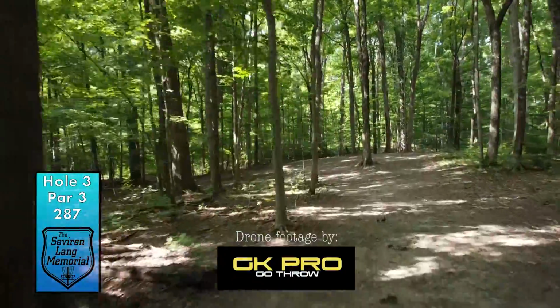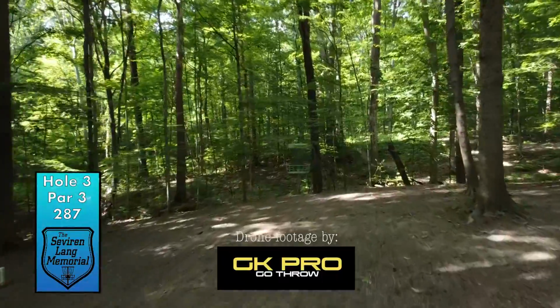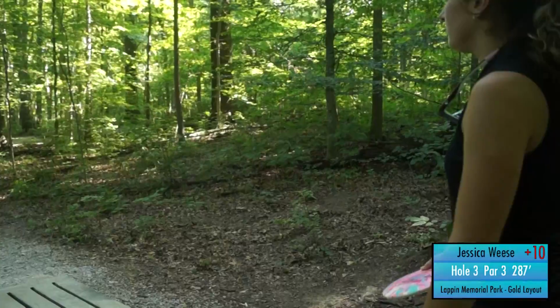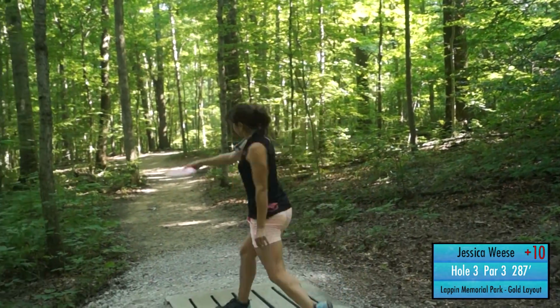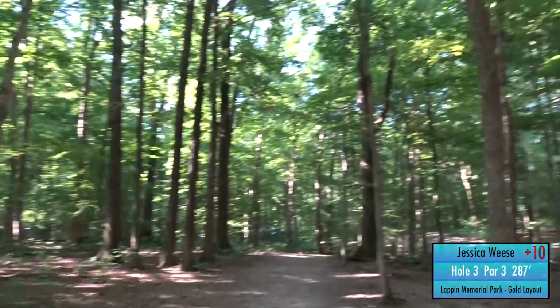Hole 3, just under 300 feet. This is a very technical tee shot. A lot of people will play the overstable putter or mid on an extreme anhyzer and let it come out at the basket. But even if you wind up inside the circle, if you're too far short, that putt is scary.